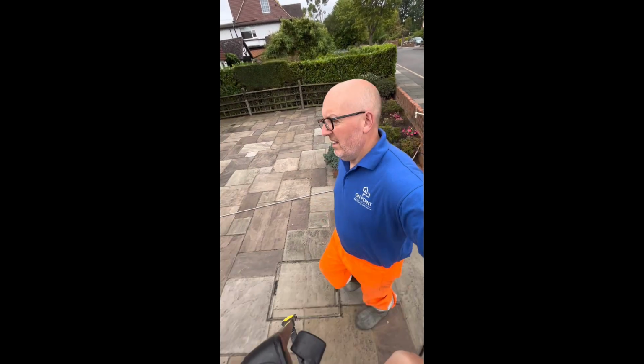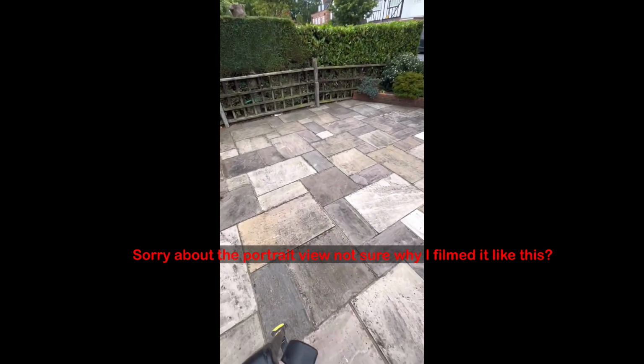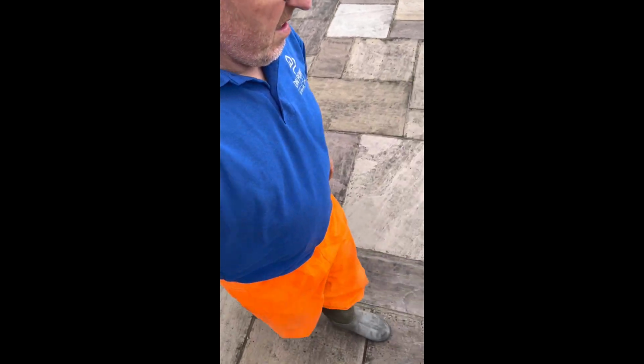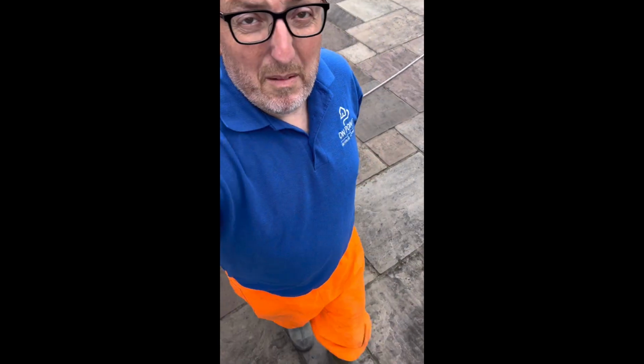Video 2. It's got a nice sandstone patio drive today. It's got loads of black spot, and it looks like it's been tried to. They've tried to jet wash it themselves, but this is going to be a lot of hypo here today, and this should and will come out nice. I know it'll come out nice.